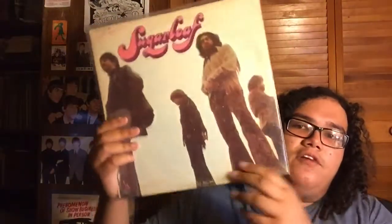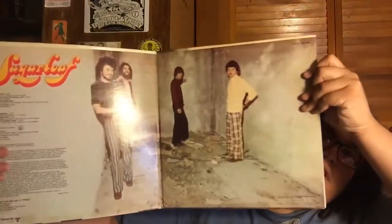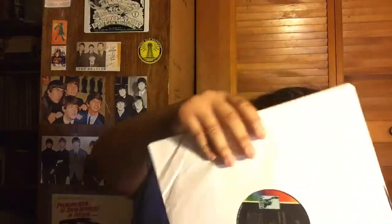Here's the first Sugarloaf album. This has Green Eyed Lady on it. Kind of funny gatefold, that they chose to take their picture in an alley. Really clean original on Liberty. Inner sleeve is pretty crinkled up though. It looks brand new too. You can tell it's a newer sleeve, but it's just really crinkled up.